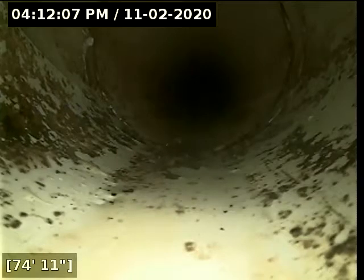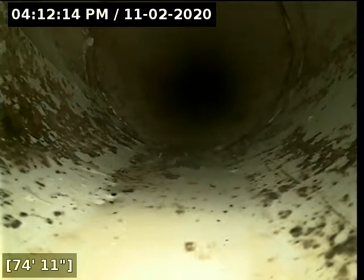Okay, here at about 75 feet, there appears to be a clean out at the curb. We pushed out as far as we could and just weren't able to make it, so we're going to retract our camera and then move up to the clean out at the curb and attempt to scope the line the remaining distance to the city main from that point.